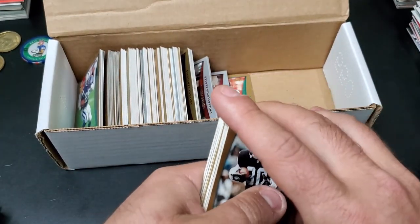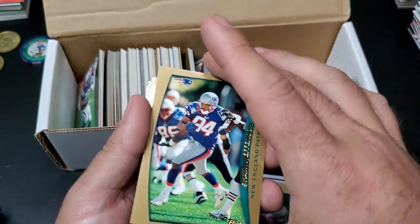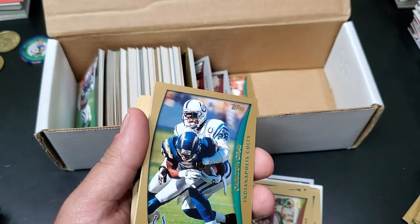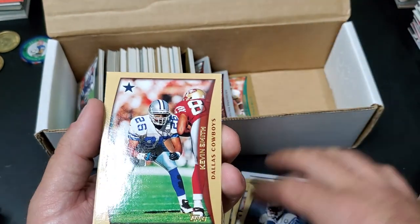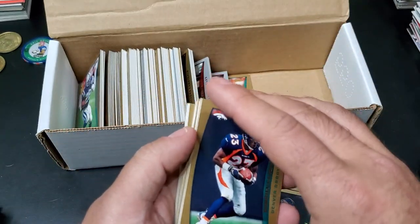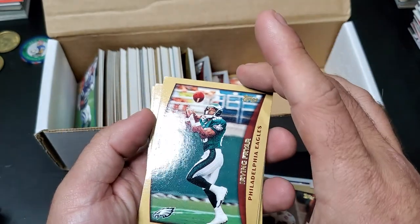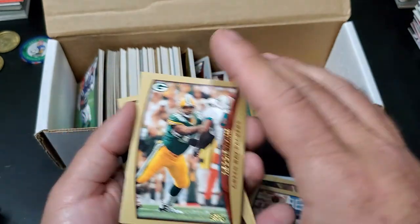Desmond Howard. Curtis Martin, John Jefferson, Terry Allen, ooh, aw, it's Chris Carter. Carlton Gray. Kevin Smith, Darian, another one. Irving Fryer, yep. Reggie White.